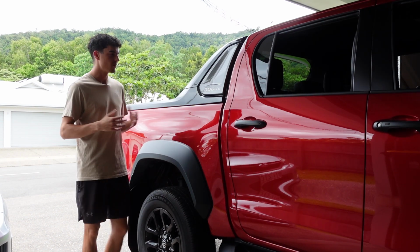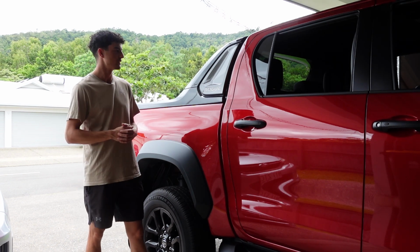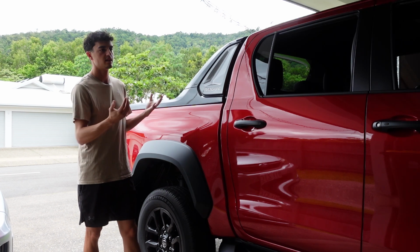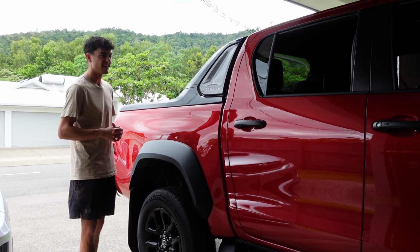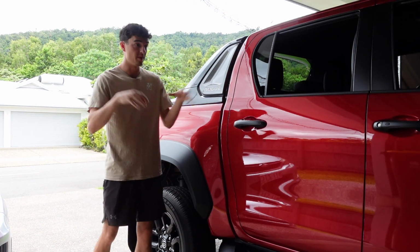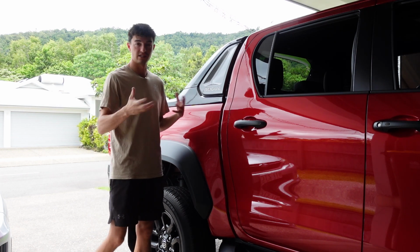But again, whenever we're talking about things like the exterior, it's always going to be subjective. It's always going to be how you like the look of the vehicle. For me, I really like the way that the Hilux looks as it is standard in the SR5 version. I think if anything, it's probably actually a little bit narrow, and the Ranger actually sits quite a little bit wider if we're just talking about the stock SR5 versus the XLS and the Wildtrack.